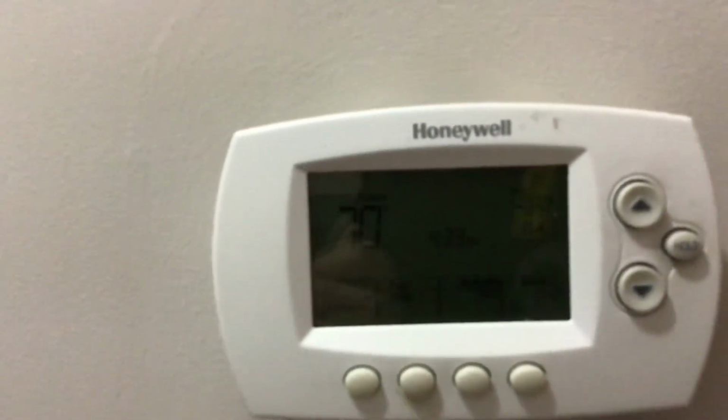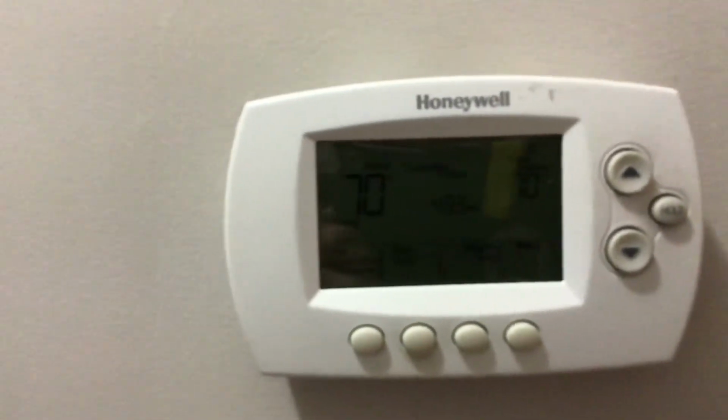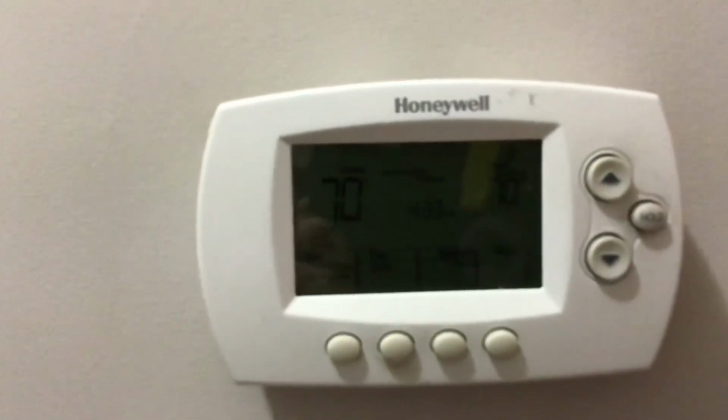This is one of those lights where it turns on with motion. The thermostat right here, we set it for 70 because we've been cold, we've been warm. So 70 is good. You can look it up on the internet how it works. If you have any questions, you can give us a call and we can see what we can do to help out. All right.